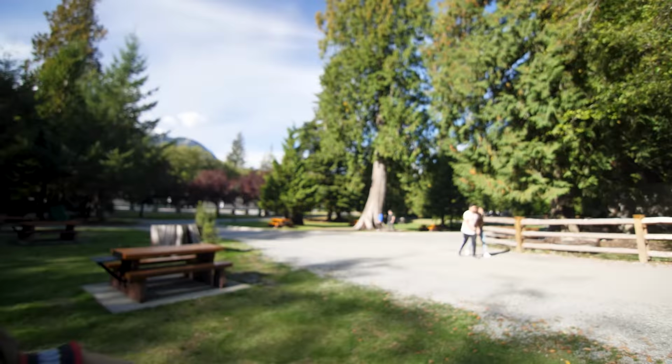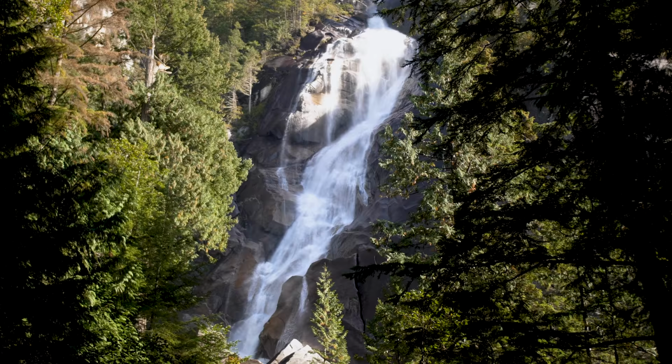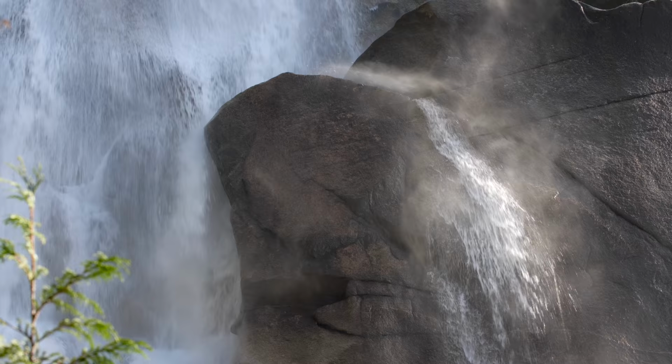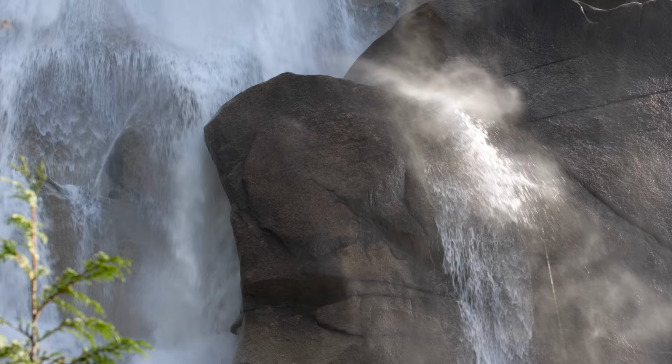Okay, I'll just flip the camera around in a second, but there is an absolutely monstrous waterfall. This is what we're coming here to see. It's called Shannon Falls. Quickly spin it around. I love the way CostSaver plans some amazing stops for us along the way to break up long drives. For example, here at Shannon Falls between Vancouver and Whistler.